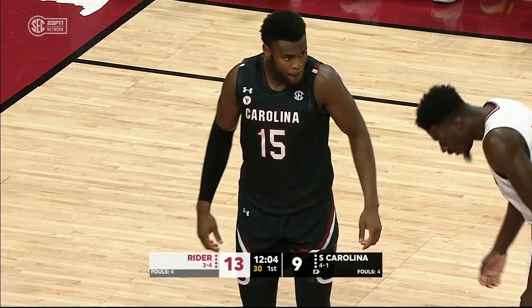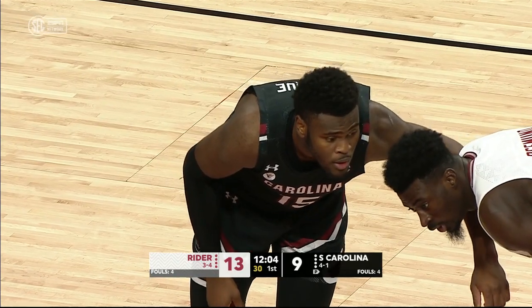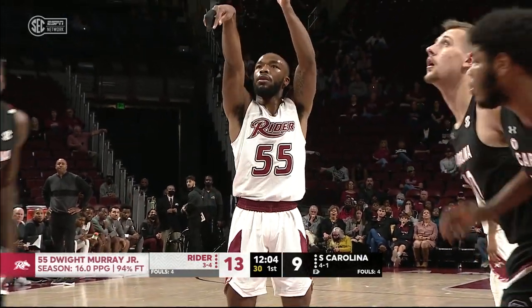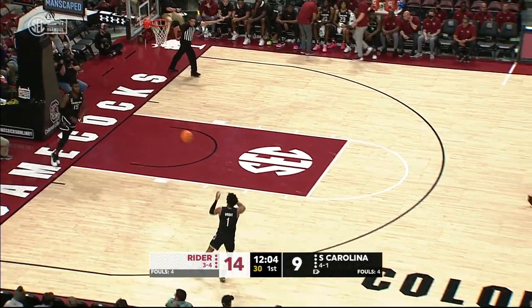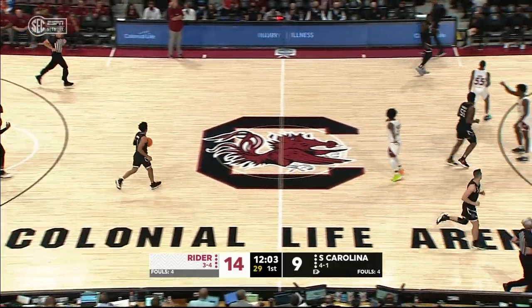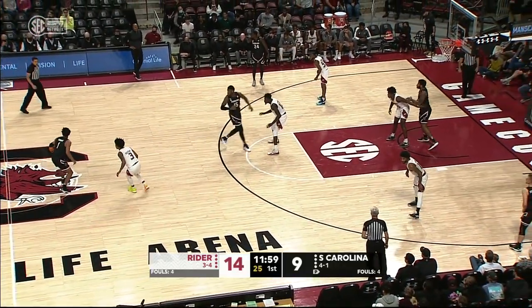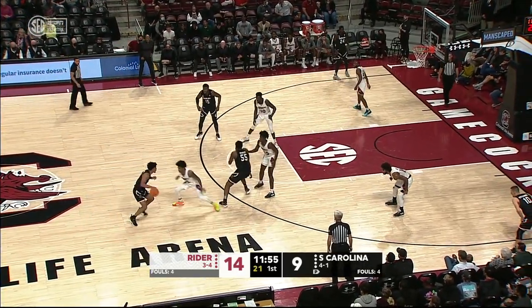Levesque back in for the Gamecocks. Levesque averaging 10.6 points, 7.6 rebounds per game. Gray provided some fantastic minutes on the defensive end for the Gamecocks. And I think Coach Martin's going to continue to want to implement him in there because he's going to be needed when it gets down to SEC play.